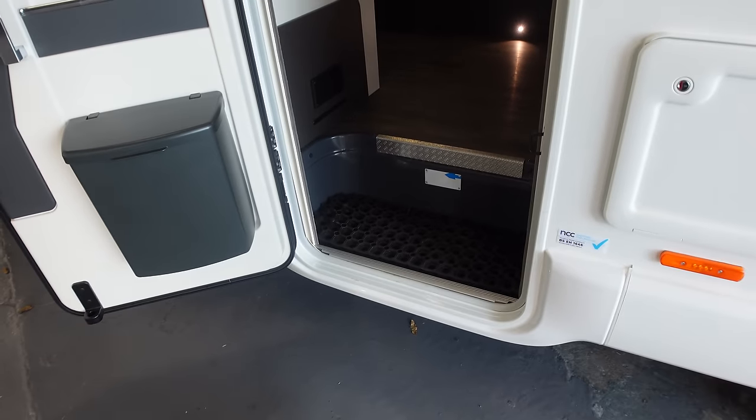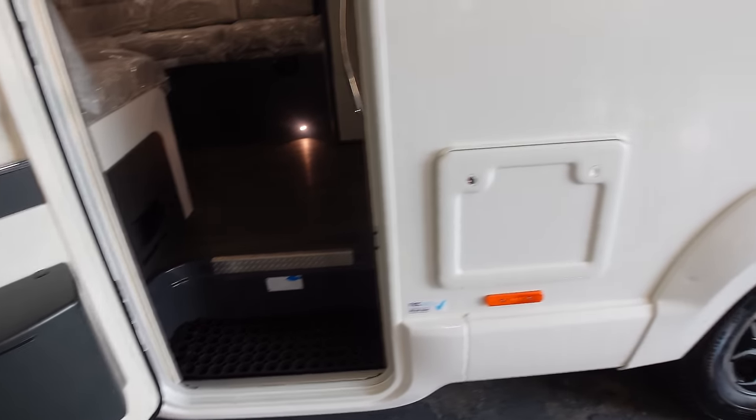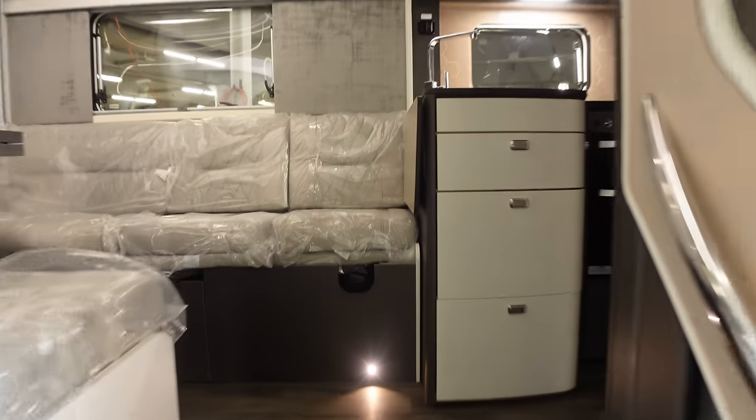I'm dying to have a look in. Quite a large entrance steps, seems like quite a wide door. On this model you've got the toilet cassette there. Let's have a look inside.